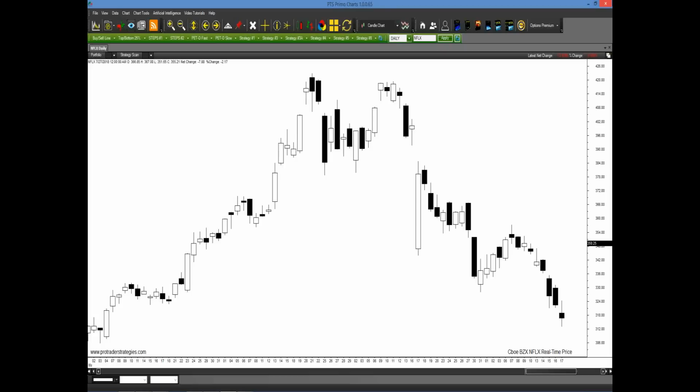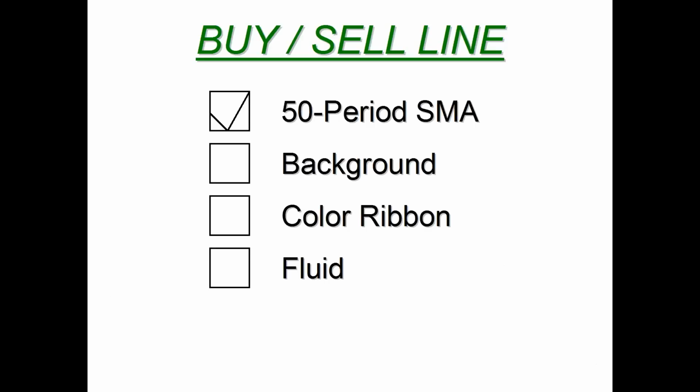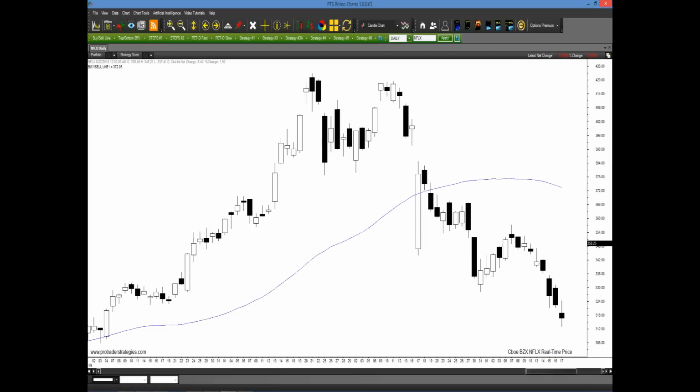For example, we look at that older chart in Netflix. If you want to get the buy-sell line, you simply click on the upper green strategy tab right here. A drop-down menu appears, and there's the buy-sell line. It's simply the 50-period moving average. So we want to look at the 50-period moving average. And you just plot it like this, okay?